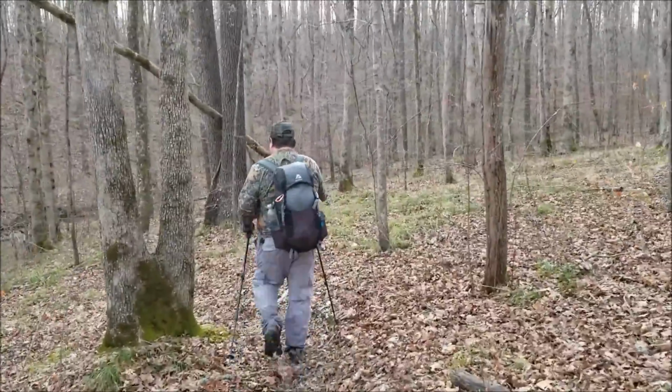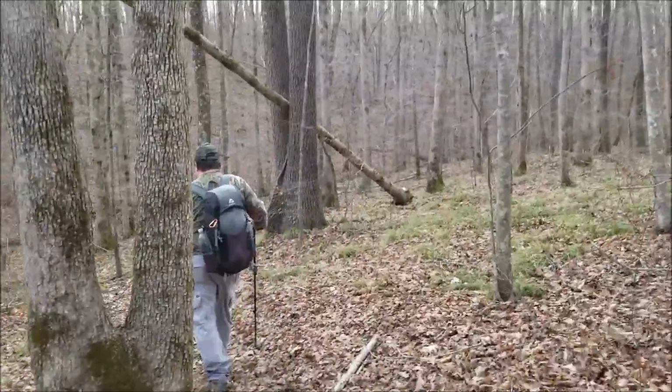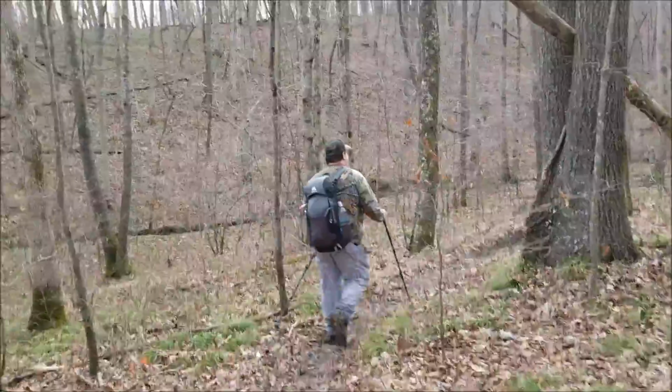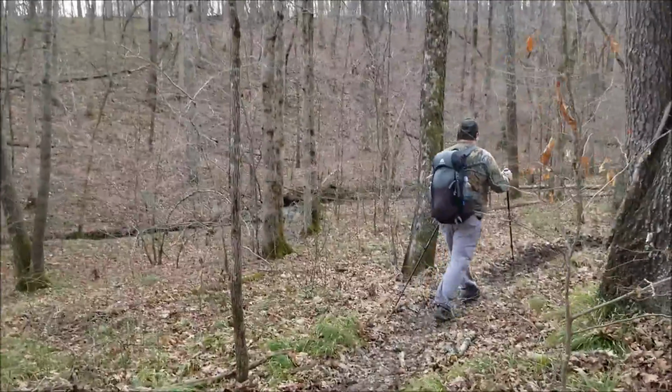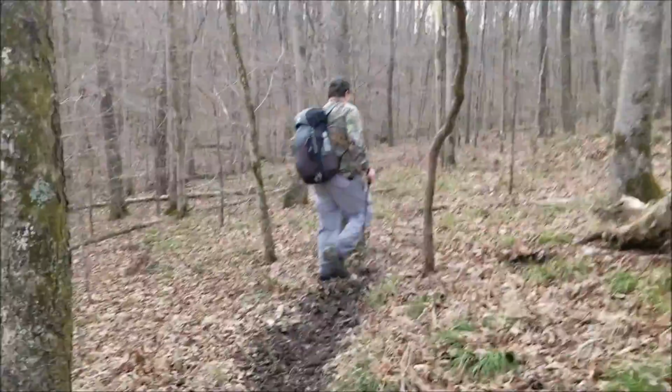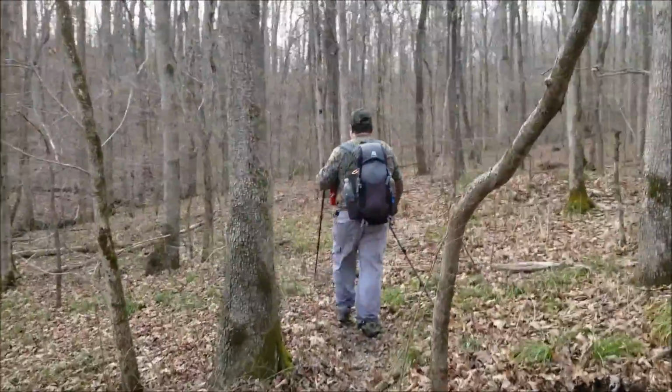Heard about 6 gunshots. There's another one. I don't think anything's in season right now. But as long as it's on the other side of the ridge and not over here with us.